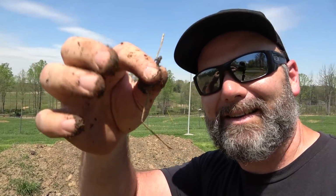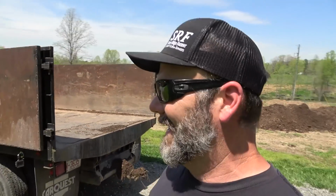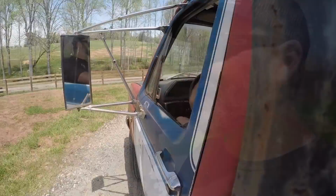There's that worm I was talking about. That's almost 100% worm casting. Man. Garden's gonna be a rock star this year. So we gotta take Humpty Dumpty back to Cousin Vic's house and then walk back down. So there's about a quarter mile walk ahead of me. Not bad.